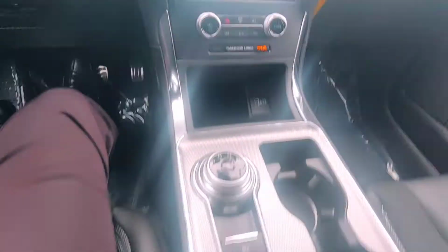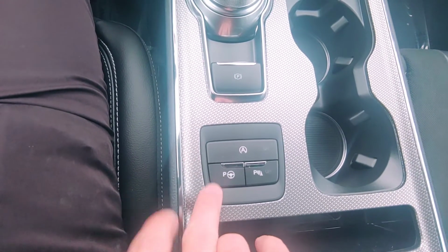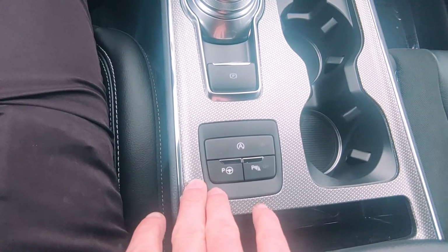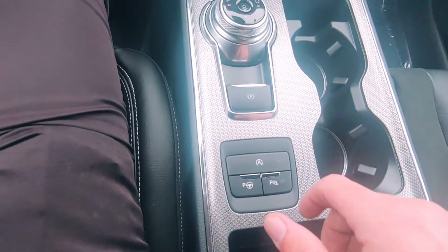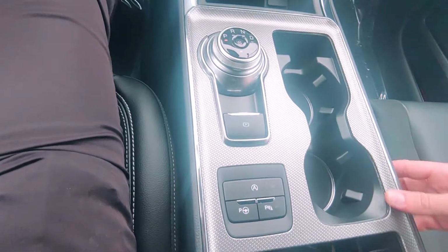But, I mean, literally, it'll parallel park itself. It'll pull itself out of a parallel parking spot, and it'll back itself into a spot, which is ridiculously cool. Just the new setup and look here is excellent.